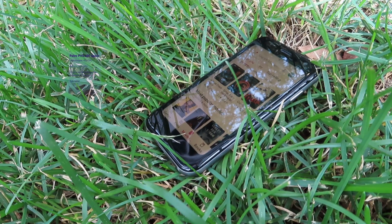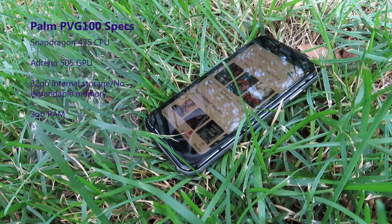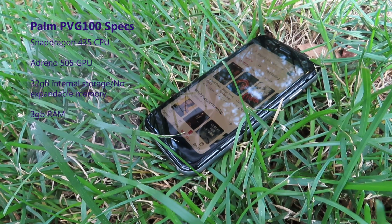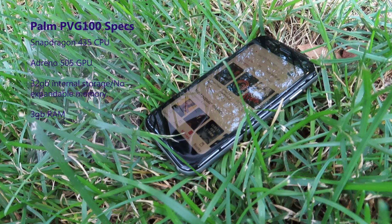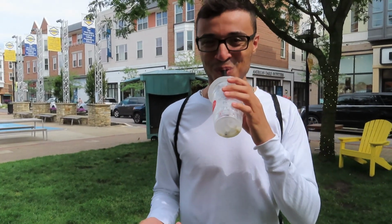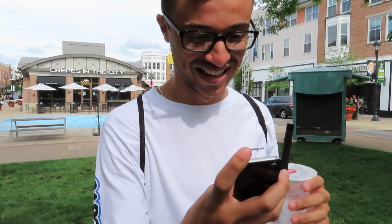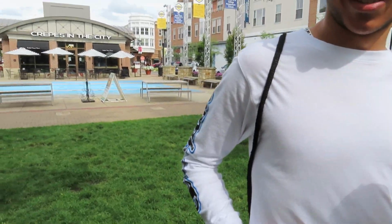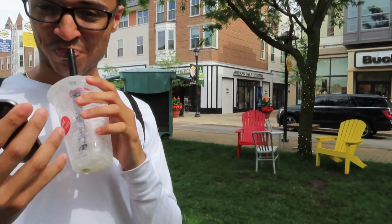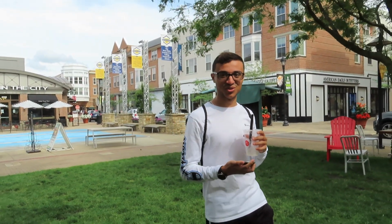The Palm phone runs a rather modest Snapdragon 435 chipset with an Adreno 505 GPU and 32 gigabytes of internal storage and just 3 gigabytes of RAM. Now, if you're a tech head, all that might sound underwhelming, but in practice, this little guy is actually surprisingly snappy. Heck, I was even able to play some Pokemon Go with only minor performance issues.